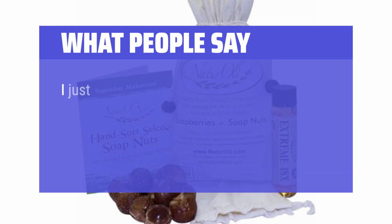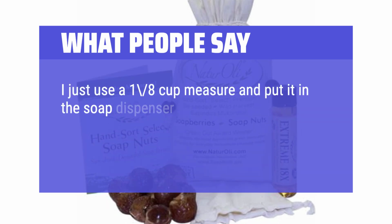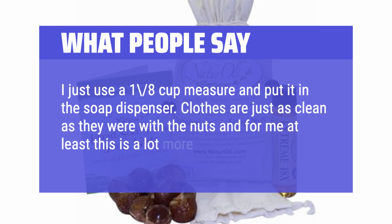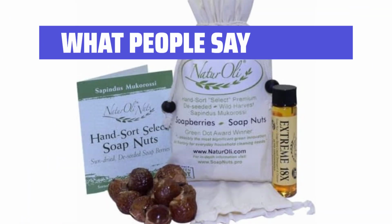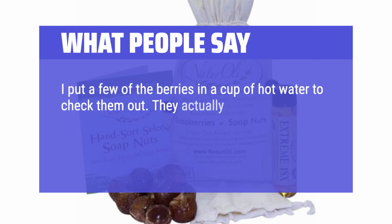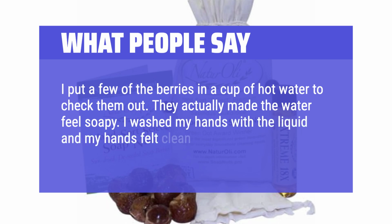Liquid works great, I just use a 1/8 cup measure and put it in the soap dispenser. Clothes are just as clean as they were with the nuts, and for me at least this is a lot more convenient. I put a few of the berries in a cup of hot water to check them out. They actually made the water feel soapy. I washed my hands with the liquid and my hands felt clean.